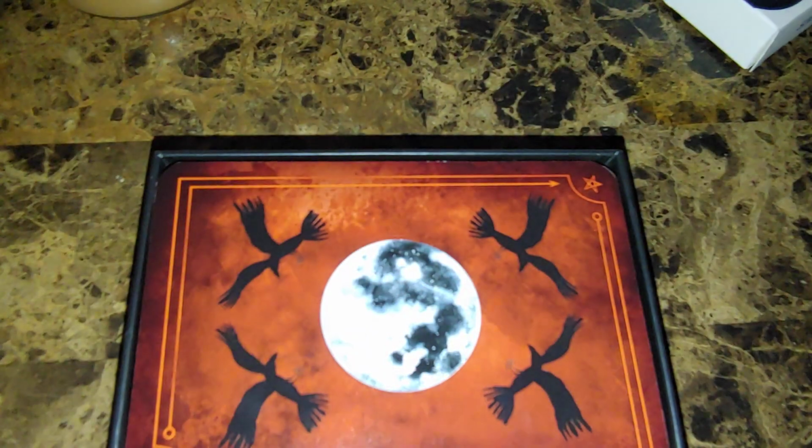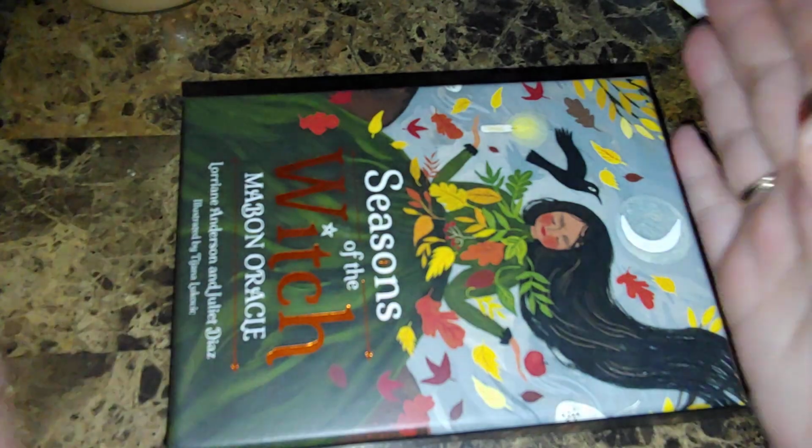So if you want this and you haven't got it yet, this is for all of fall. It's not just a Halloween type deck to me. It's all of fall, all the things of fall, and I love it to pieces. Yeah, so that was deck 9.